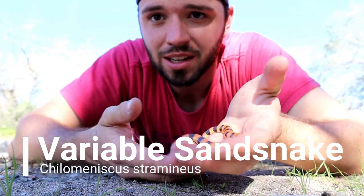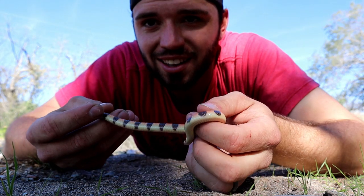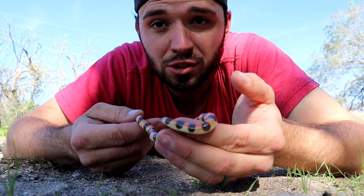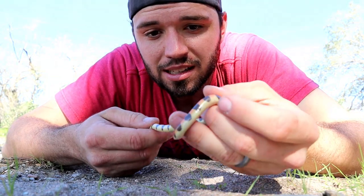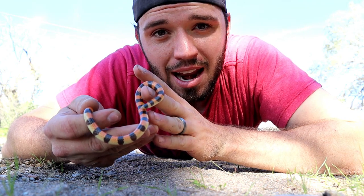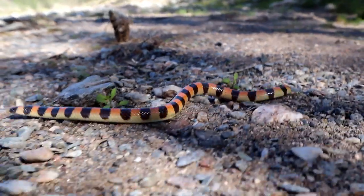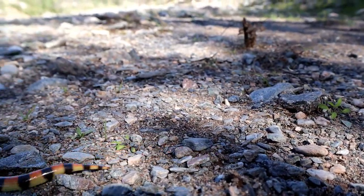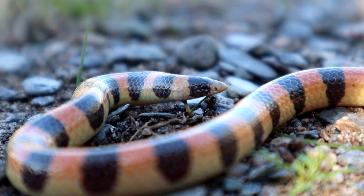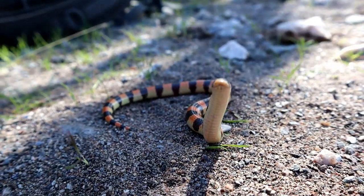All right, so here it is, a close-up look of this banded or variable sand snake. Look at that, look how beautiful that is. They get their name because of their natural history, which is that they like to spend their time in sand or very loose soil. And you can see that they're totally built for that. They have very smooth, kind of iridescent, well-sealed skin. And they have that really pointed snout, which helps them dig and navigate through the sand and soil very quickly and effortlessly.